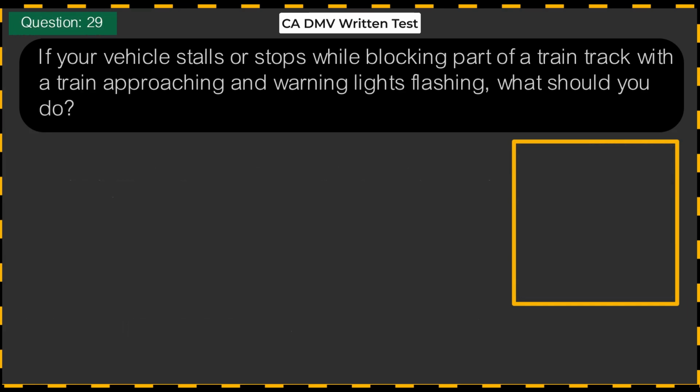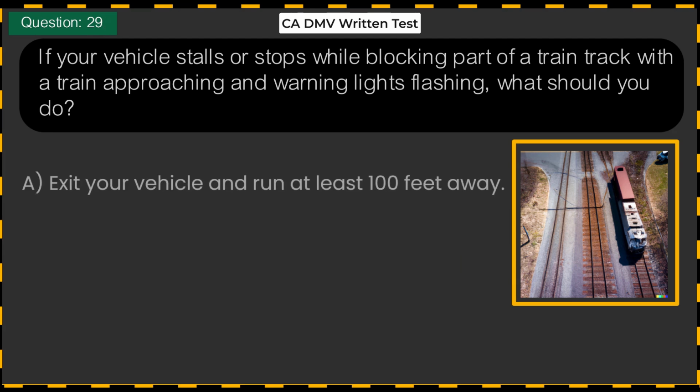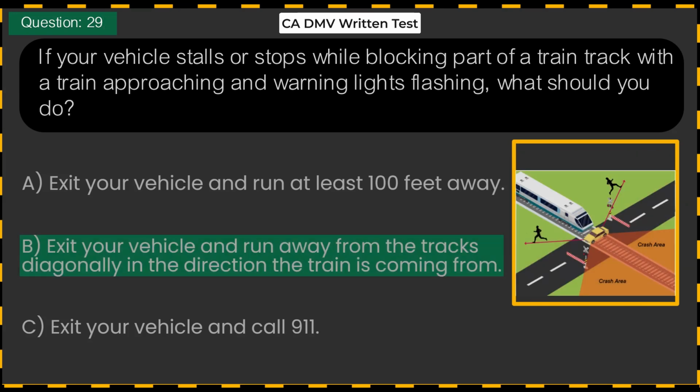If your vehicle stalls or stops while blocking part of a train track with a train approaching and warning lights flashing, what should you do? A. Exit your vehicle and run at least 100 feet away. B. Exit your vehicle and run away from the tracks diagonally in the direction the train is coming from. C. Exit your vehicle and call 911. Answer, B. Exit your vehicle and run away from the tracks diagonally in the direction the train is coming from.